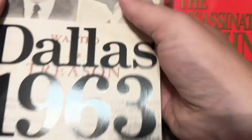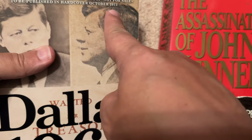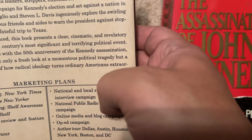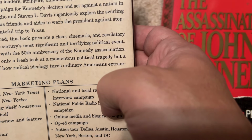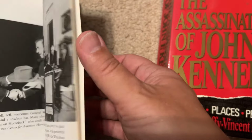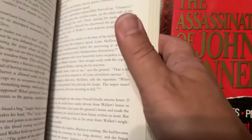There's also this book, Dallas, 1963. This is an advanced reading copy, uncorrected proof, not for sale, to be published in hardcover October 2013. I don't know how I got my hands on this. This is going along the lines that it was Oswald who did it, so it's not really a conspiracy. It touches on the conspiracies, but this is very much like that.